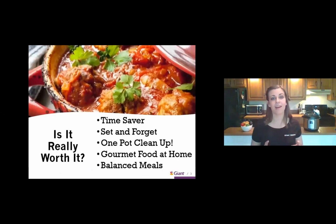Now, both the Crockpot and the Instant Pot are lauded across the internet as miracle gadgets. And it's very common to see them on blogs or on Instagram. People love to sing the praises of these two gadgets. And this is not a sales pitch, but I am definitely one of those people who will never go back to not owning one of these appliances ever again.